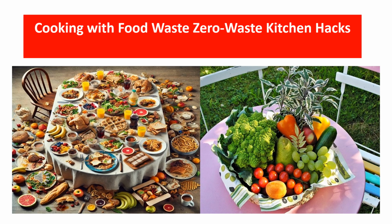By following these steps, you'll save money, help the environment, and make the most out of every ingredient in your kitchen. Zero-waste cooking isn't just about reducing waste, it's about creating a sustainable and mindful way of living.